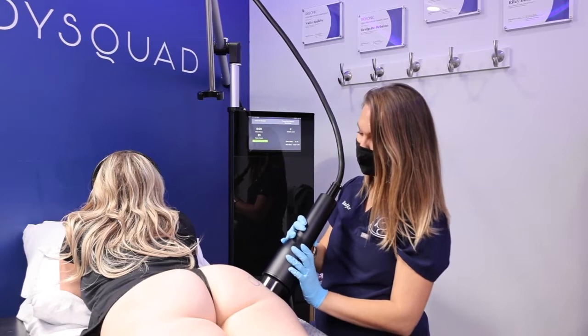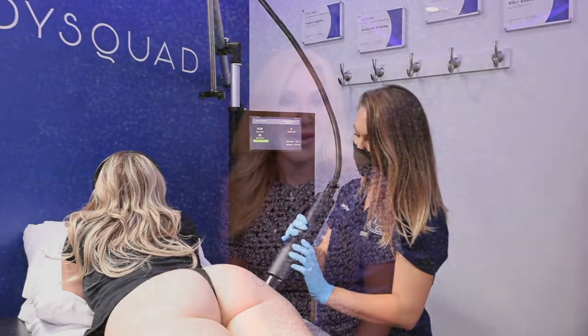So as you're watching, this is a very simple procedure, and again, there's no bruising, there's no downtime. This is a really simple way of treating your cellulite.